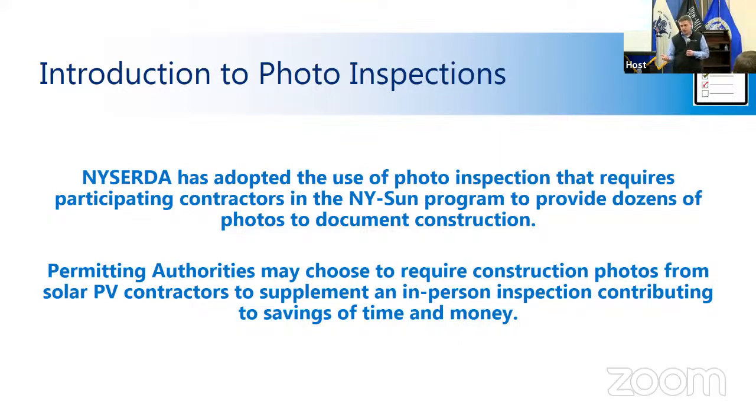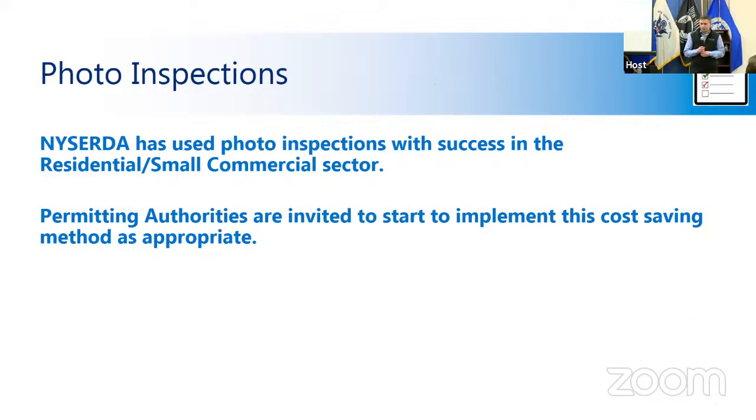Yeah, and you can do a full inspection using only photos. That's kind of the main point. So, like I said, NYSERDA has implemented this with great success. It helps save money, helps keep inspectors in safe conditions, saves time. It's a very useful kind of program that NYSERDA goes forward and provides guidance on.